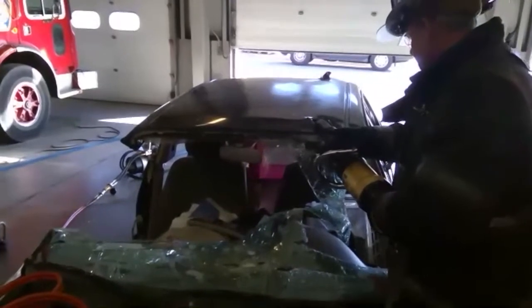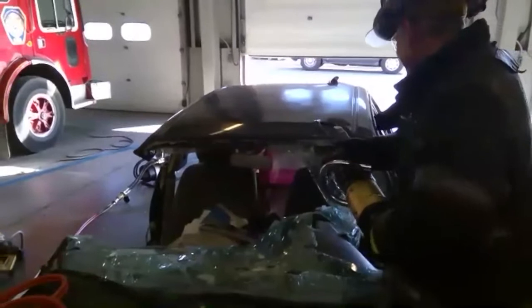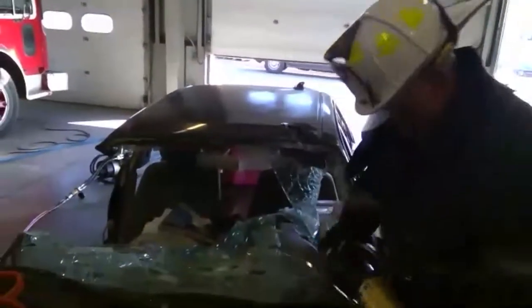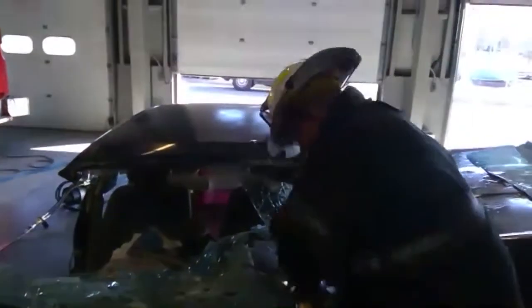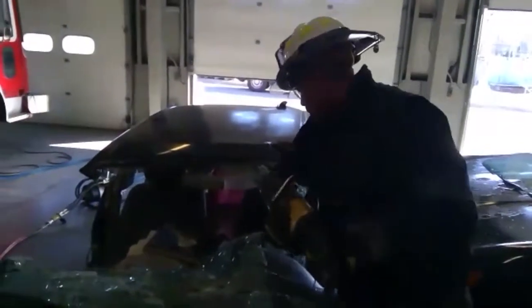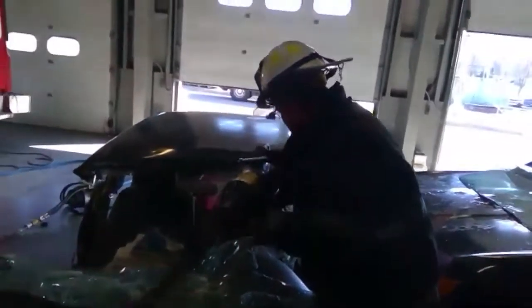Now, you will notice as we do this, there might be some senior members in your department who will remember, in the old days, back when they were probies, they would do a roof flap front to back. Well, if you have to, that's another option, but you want to make sure we flop it all the way back.